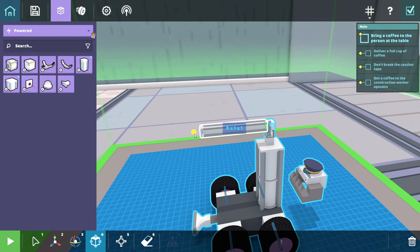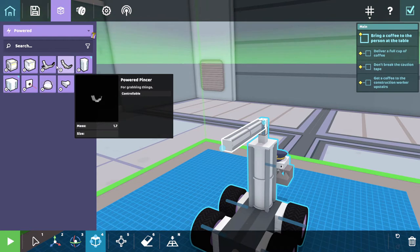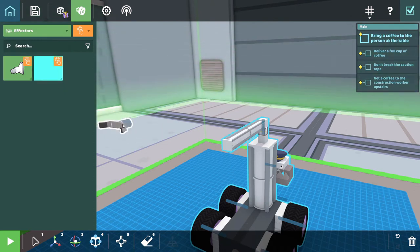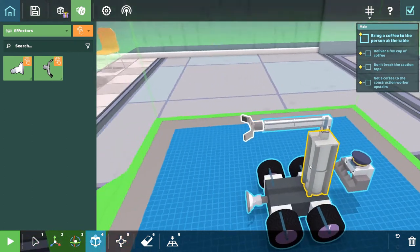Something like this should be fine, I think. That should give us enough reach. And let's throw a thingy on it. Let's go to effectors. Yeah, effectors is actually what I was looking for. We'll throw one of these thingies on there. We'll flip it around. There we go.